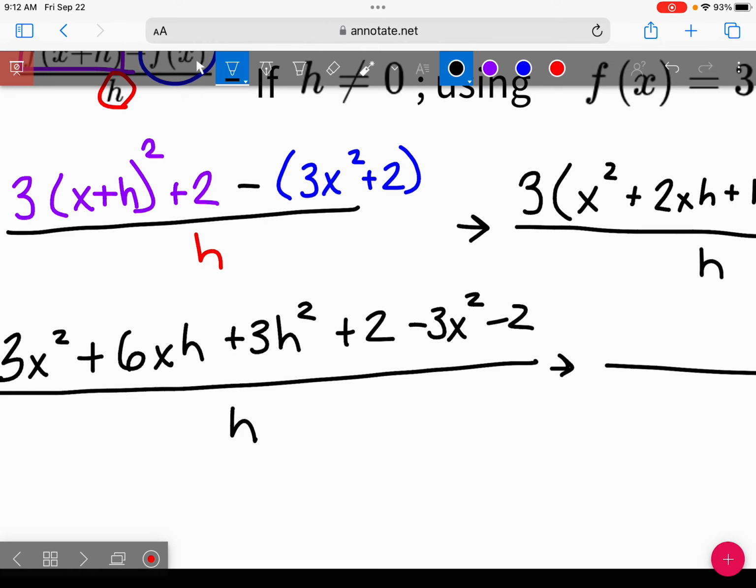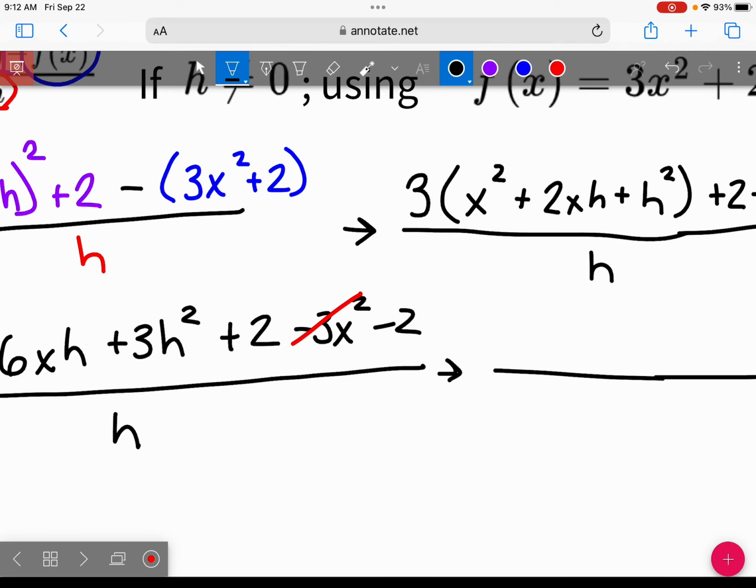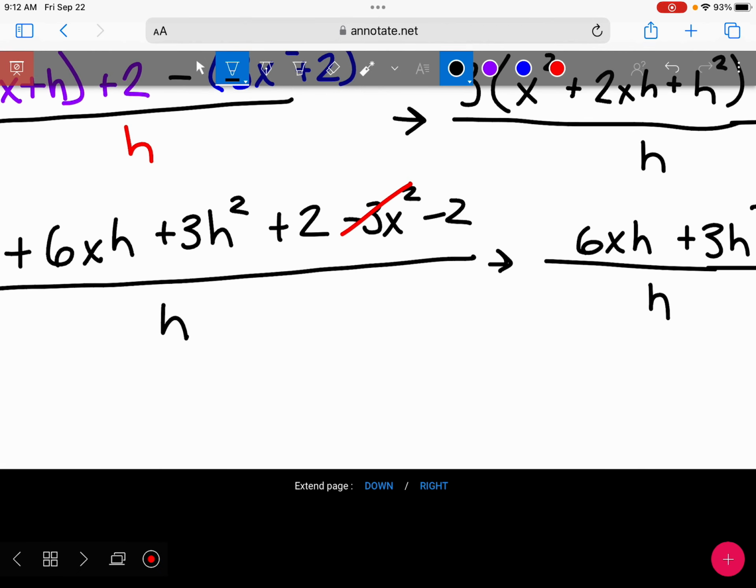Yeah, because the 3x squareds, those guys cancel out. So we're going to have our 6xh and what else is on top? 3h squared over h. So what do we have left over? 6x plus 3h, because one of the h's cancels out.